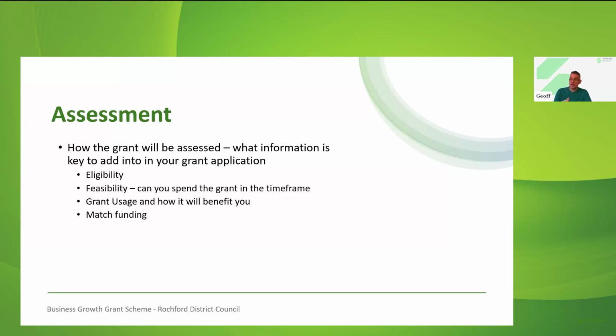We looked at the two questions, the grant usage and how it will benefit you. Those two questions will be evaluated. And then also, if you have the opportunity to add any match funding, whether that's your own match funding or whether that's coming from another grant or another charitable organisation or anything like that, that's also a really good opportunity. We like to see the opportunity for match funding, because it shows that it's not just this grant scheme. It shows that you're also putting extra funding in there. So please highlight anything with regards to that.